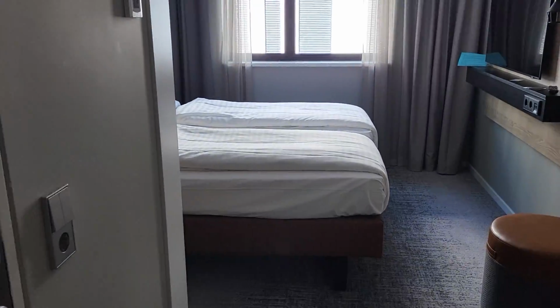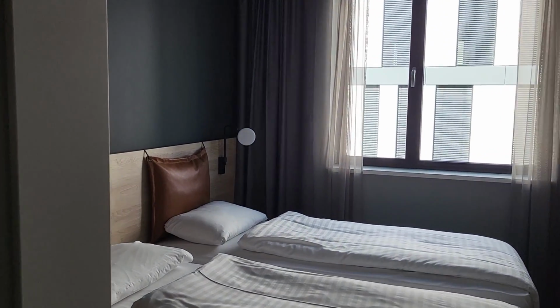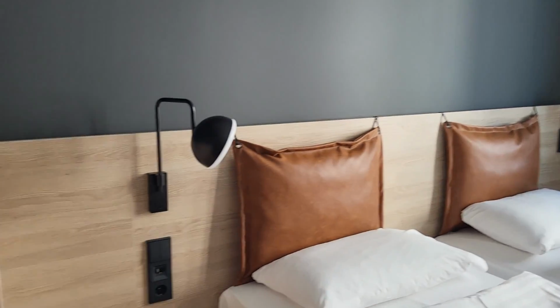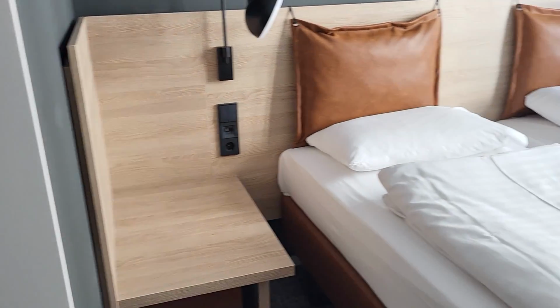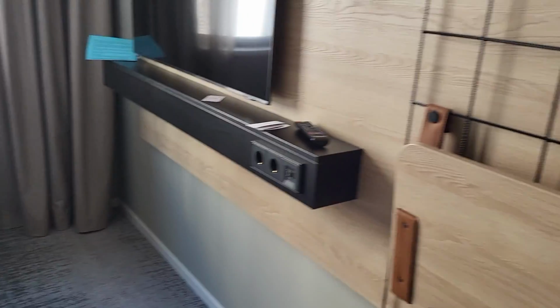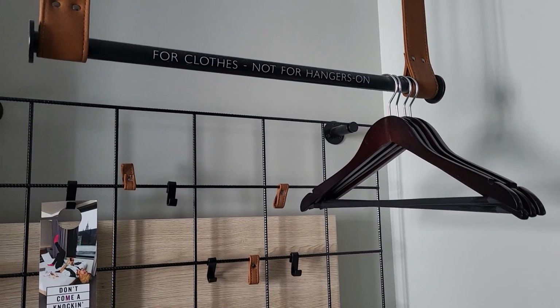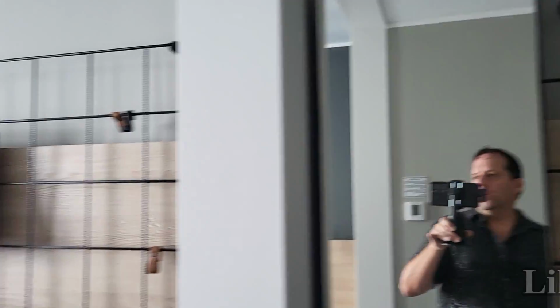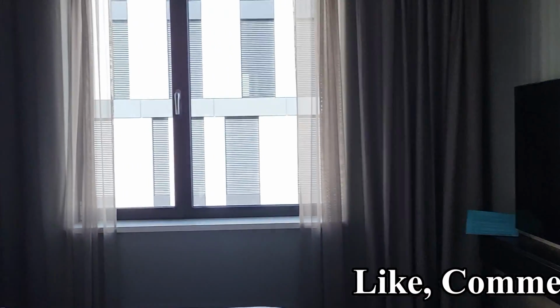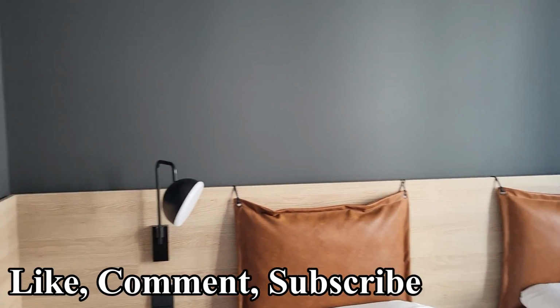So this is what it looks like when you get into the room. It is very nice, very modern, very sleek. Also very small, which is normal for hotels in the Berlin area. You see they forgot to place anything where you can put your clothing. They have a couple of hangers. This room has 4 hangers. They've got a little bar that says don't hang from the bar. Once you've gotten here and you've unpacked, the rooms get very cluttered. This is what it looks like after you've checked in with 2 people.